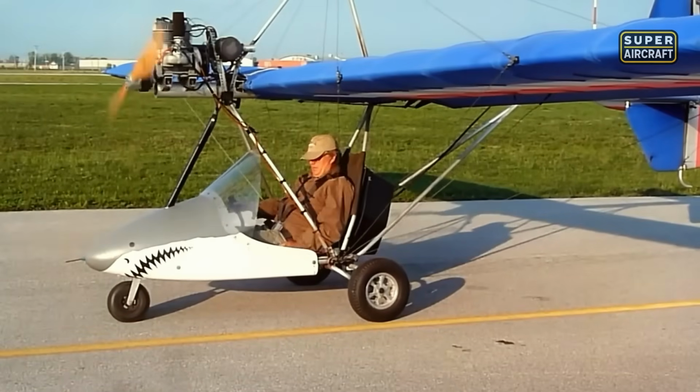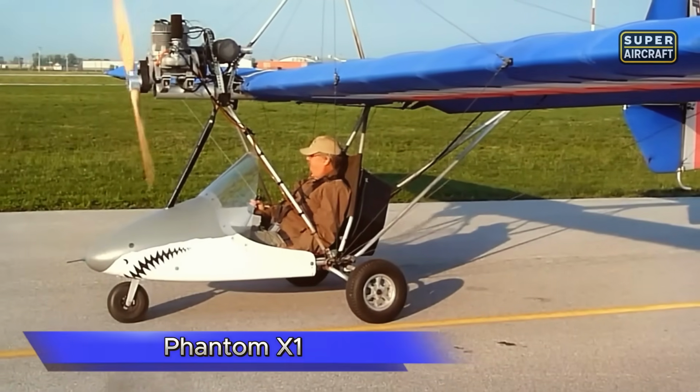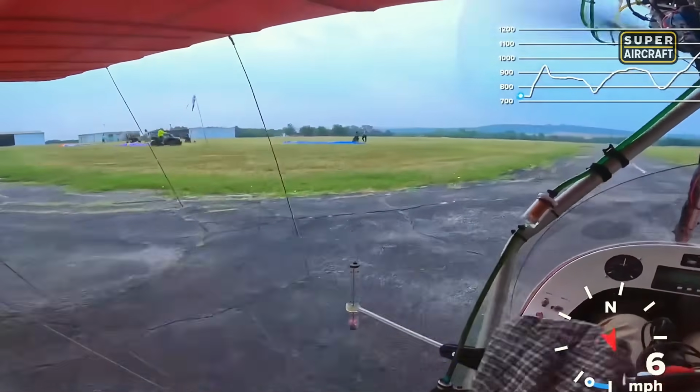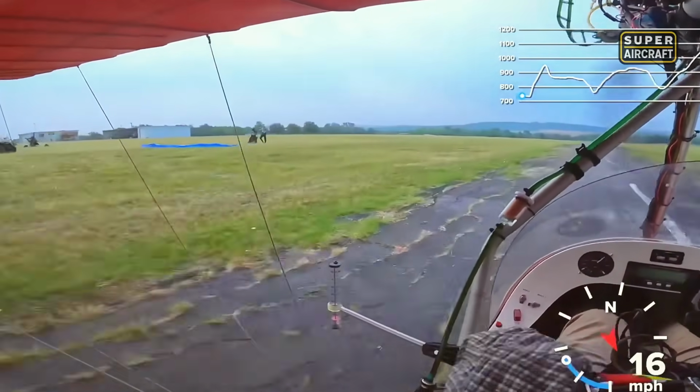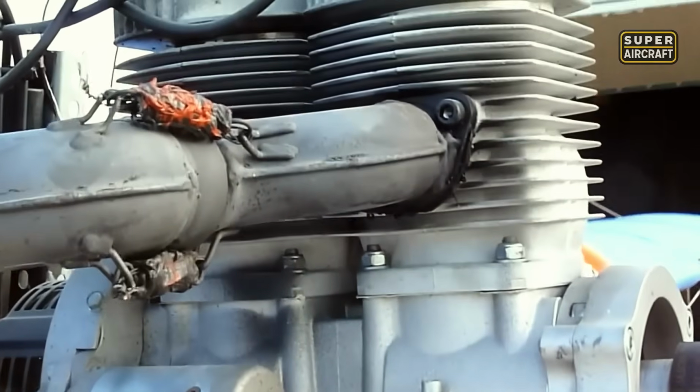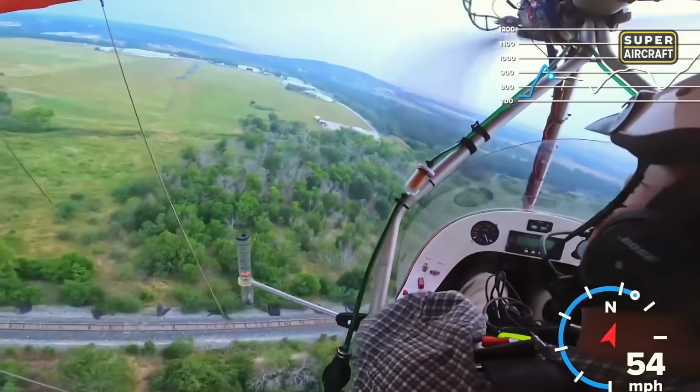First flown in 1982 by Phantom Aircraft, the Phantom X-1 quickly became a favorite among new pilots. Built in the United States with an open cockpit and high wing configuration, it offers excellent visibility and natural stability. Its structure, made from aluminum tubing and fabric covering, keeps it light and strong, ideal for short grass strips and informal runways with minimal prep required.